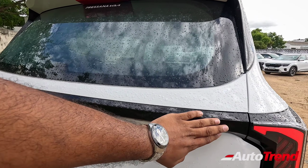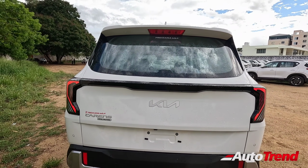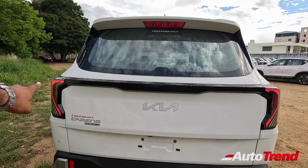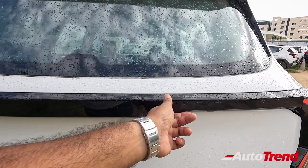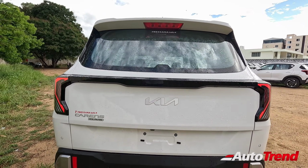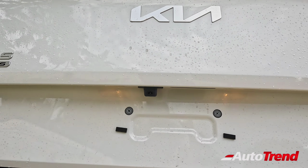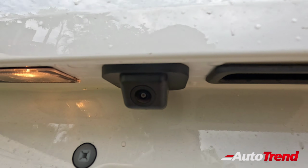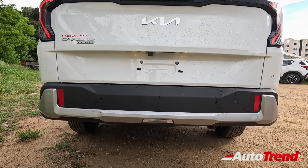And yeah, just like expected, only on the HTK Plus option variant, you have the full connected LED tail lamp. While on the lower variants, you only get this glossy black applique strip connecting the tail lamps. Still, it looks all right, nothing bad. And then coming lower down, you have the reverse parking camera that is available not only on this variant, even the HTE option variant gets you reverse parking camera.